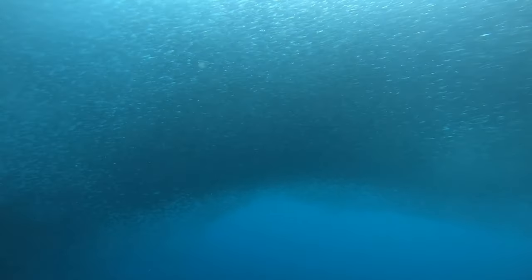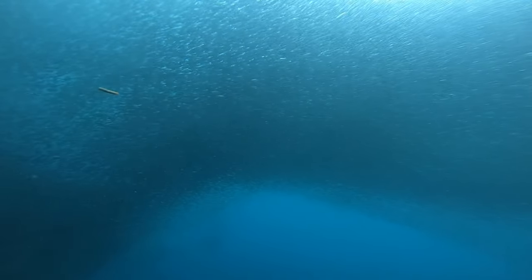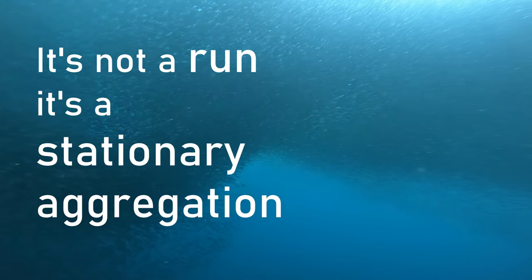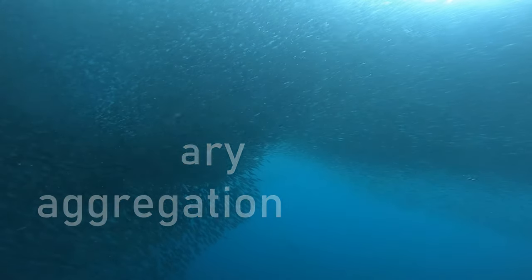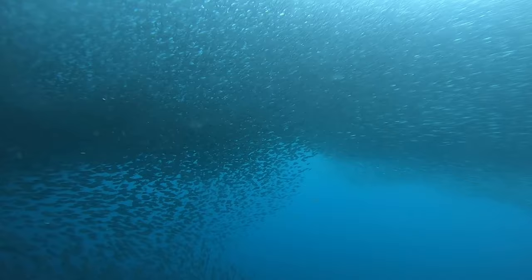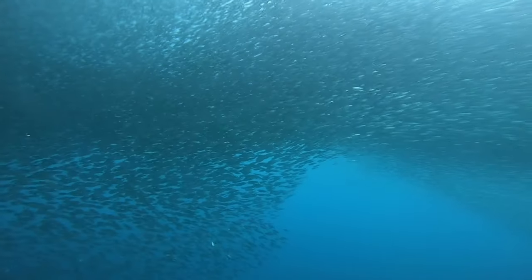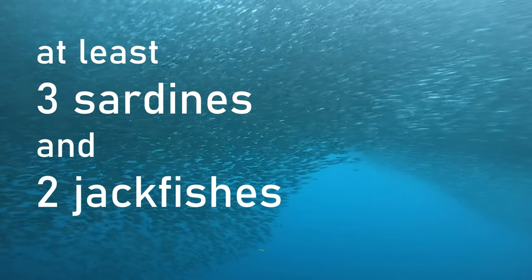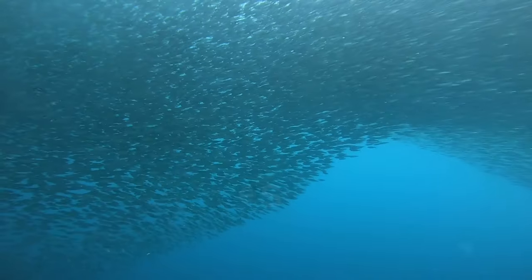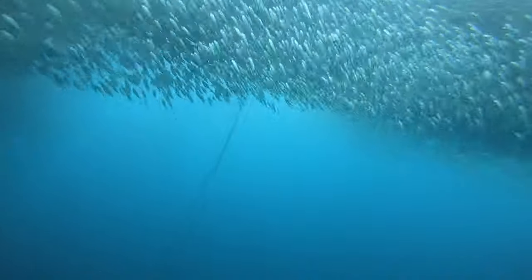These are such valuable and profound insights that they're worth reviewing one more time. First of all, this is not a sardine run, as it's often called. A run is a migration, like the famous sardine run of Namibia, where the sardines migrate several hundred kilometers. This is a stationary aggregation. Second, these are not just sardines. There are at least three species of sardines present, and at least two species of jackfish. So this is a multi-species aggregation.